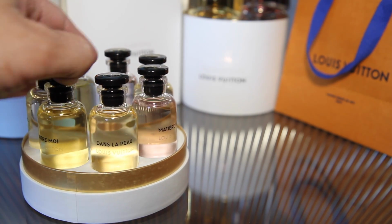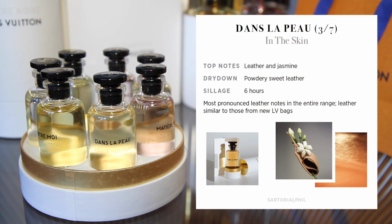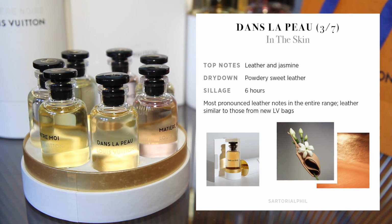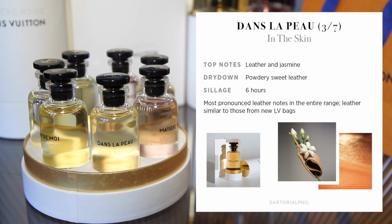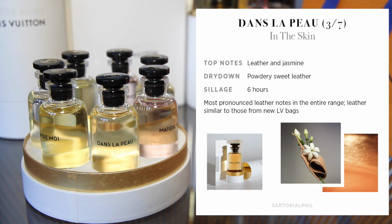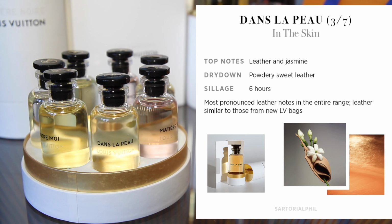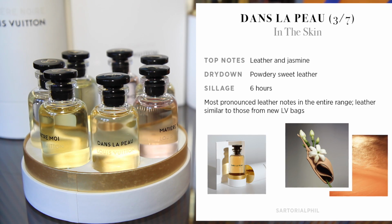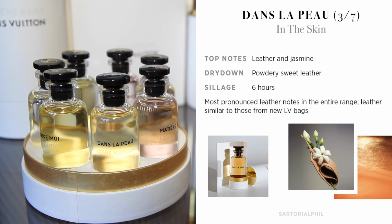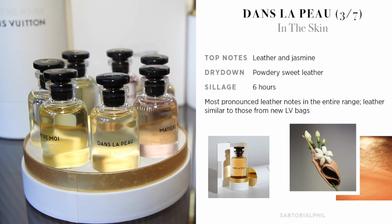The next one, this one was actually my first purchase. I purchased the 100 milliliter. This is the Peau. This one, you can immediately smell leather when you spray it on your skin. It's also a strong top note. It's leather mixed with jasmine. On the dry down though, it's a little bit more powdery, an average of leather and floral, so it's not quite as distinct as it starts drying down. It lasts maybe 4 to 6 hours depending on how you wear it. The leather and the floral kind of fade off in different intervals. But this is my favorite because the leather scent in this one is the most distinguishable from all 7, and in my opinion, it's also the most masculine.